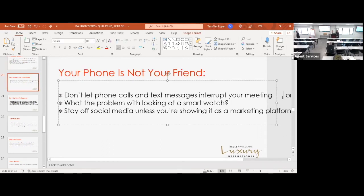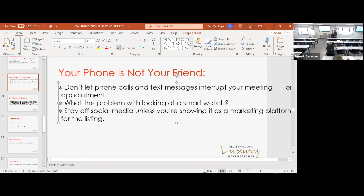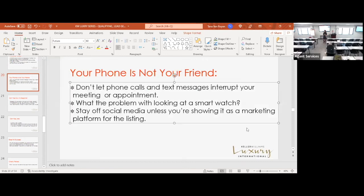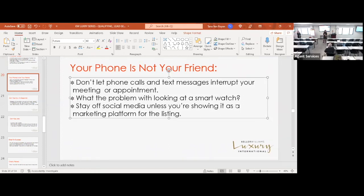Okay. Your phone is not your friend at an appointment. And a lot of people have those fantastic iPhone watches. Even if you don't have somewhere to be, you're reading a text message and I don't like it. I've had that during an interview, and I said to the person, "You have somewhere to be?" And they said, "Oh no, I'm just getting emails."